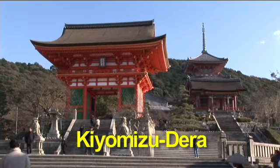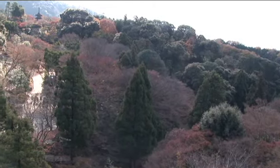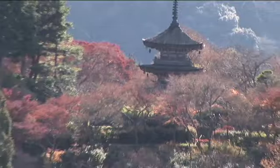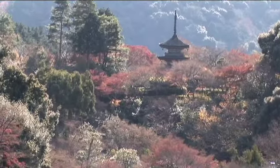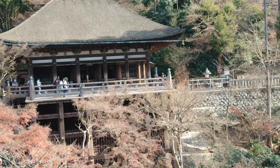We arrive at the temple gate. This temple is really, really spectacular. Kiyomizu, there's a reason why it's the most popular temple in all of Kyoto. And you see here why. There's stunning surroundings. It's on the hillside. We still have the lingering fall colors. And there's a variety of structures here at the temple.